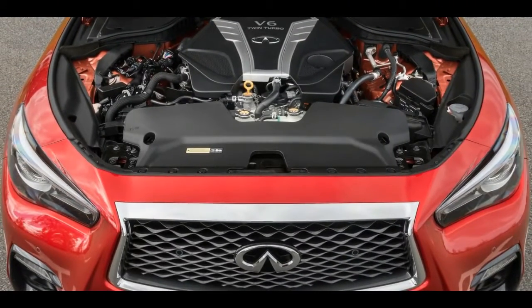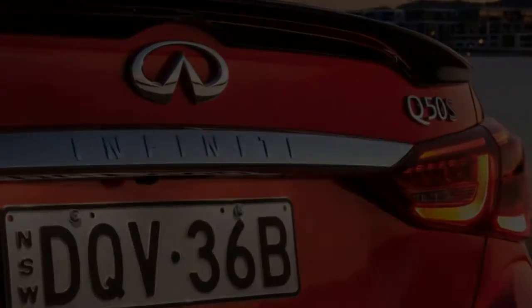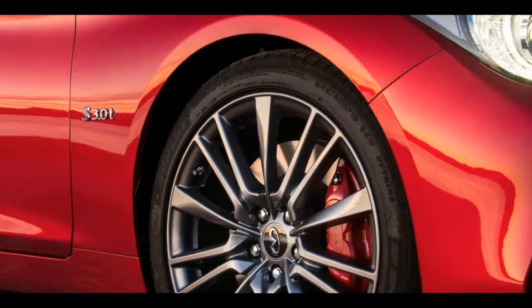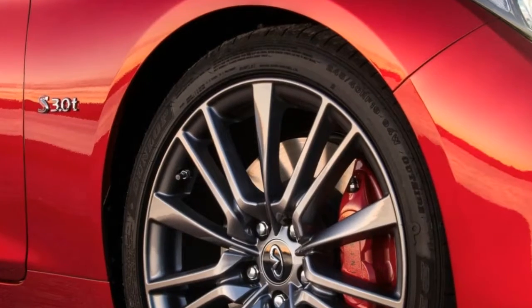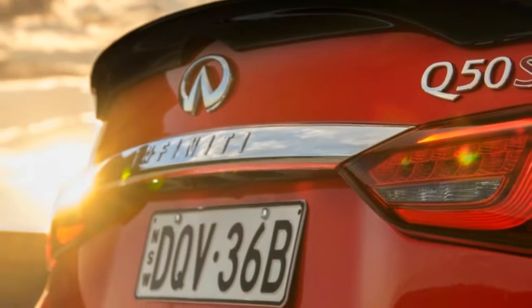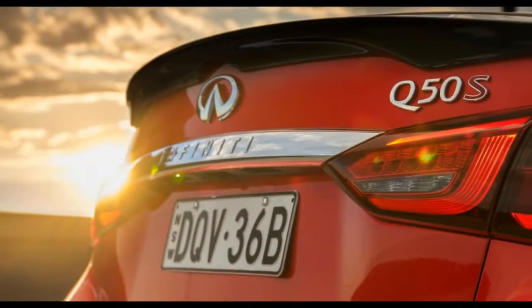Fittingly, it also comes fairly loaded with equipment. On the outside there are 19-inch wheels shod with modest Dunlop SP run flats, adaptive LED headlights with auto leveling, and an undeniably sexy $1,500 tri-coat paint available.